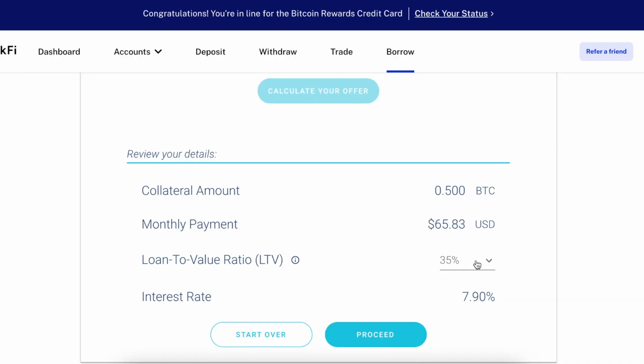They also have an adjustable loan to value or LTV, and the lower your LTV, the lower the interest rate on your loan since you're putting more down as collateral. Their interest rates are as low as 4.5% for 20% LTV and as high as 9.75% for 50% LTV. This is definitely not the best interest rates, especially if you compare this to margin. Right now I can take out margin using M1 Finance for only 2% interest. But if you need money quickly and you have a lot of cryptocurrency, this could come in handy.